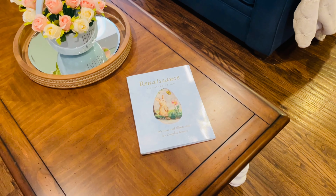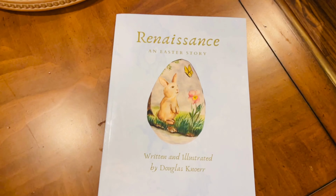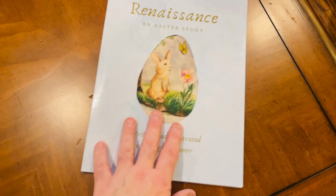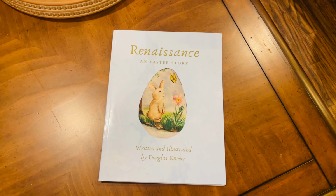Really sweet. Oh, and by the way, what is on the coffee table? It's an Easter book, Renaissance, an Easter story, written and illustrated by Douglas Knorr. I heard he's a really awesome author and a really nice person.